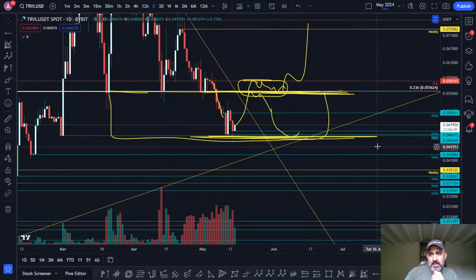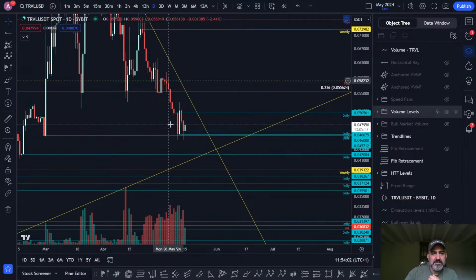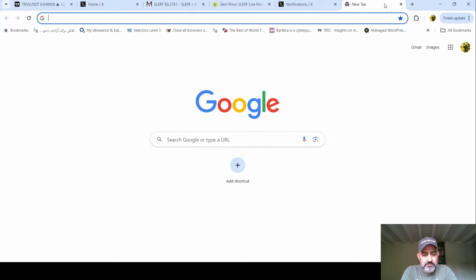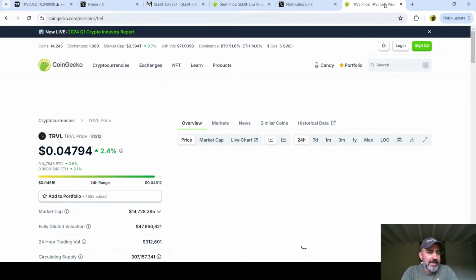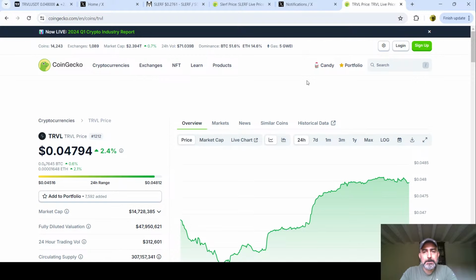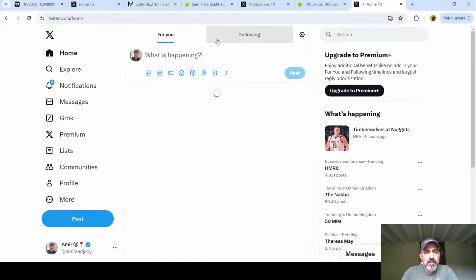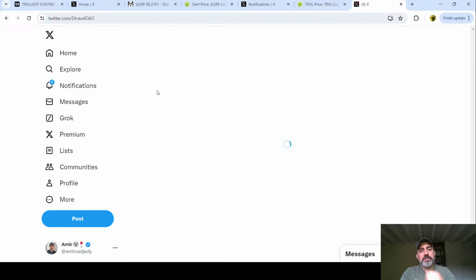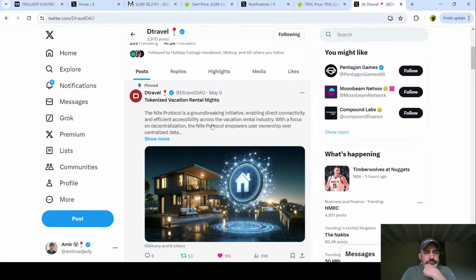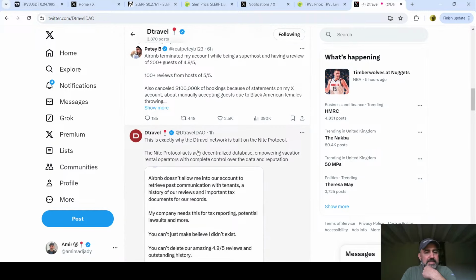Okay, nothing changes regarding the project. I mean, the project is still bullish AF. Yeah, so none of this is reflective of the project. I think anyone who's coming into this right now is coming in on a bargain. It's a bargain. Look, 14 million market cap. That's really cheap. And when I look at the Twitter and see what Dtravel are doing, it's really groundbreaking. It's potentially revolutionary. And this is the beginning.